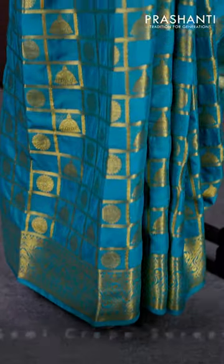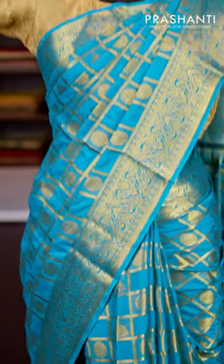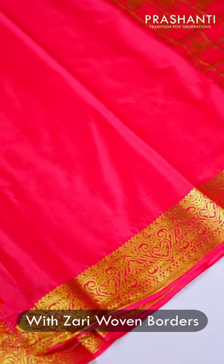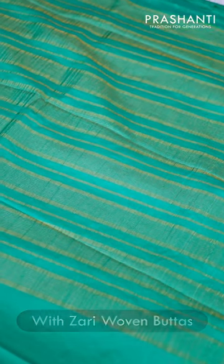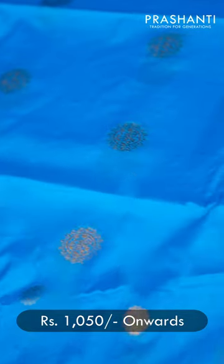Today's new arrivals, we are going to see semi-crepe sarees, all in beautiful and contrast color combinations. All these are light in weight, very festive sarees in beautiful and bright color combinations. All these sarees are also a great option for gifting in an affordable range.